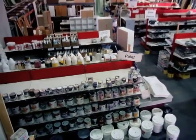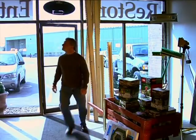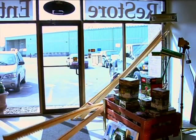We have tons of stuff to wrangle, so how do we ensure that you and everyone who comes through the door is safe in our ReStore? Let's start with the gear.